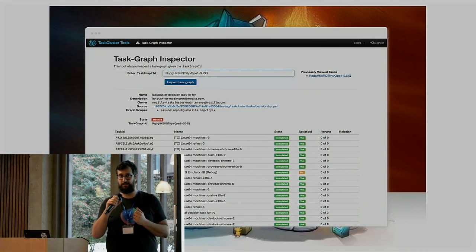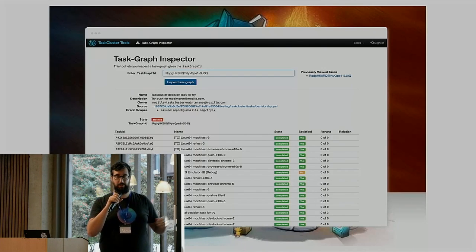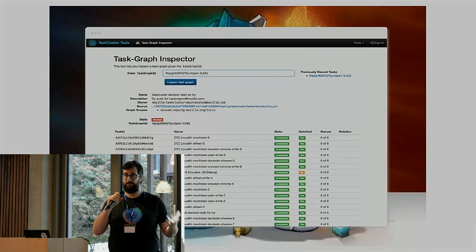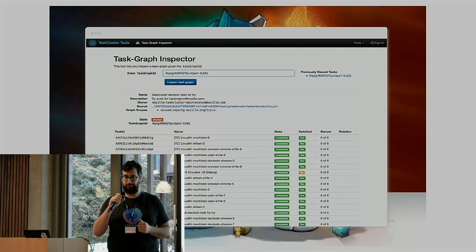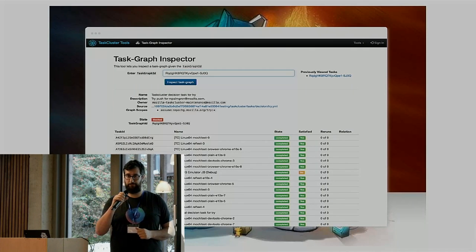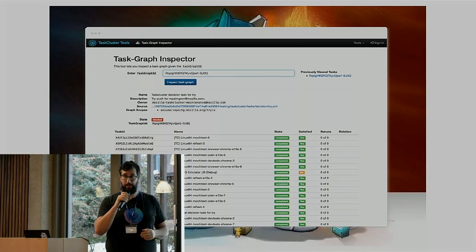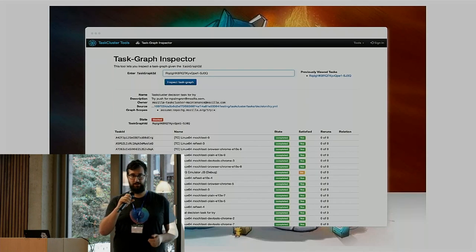The tool we use the most, and which I want to mention, is Task Cluster. Task Cluster is our CI developed at Mozilla. Before, we were using BuildBot. There are reasons why we wrote Task Cluster, but the story is too long for this short talk. It's open source, and soon you will even be able to install it yourself, apart from us.